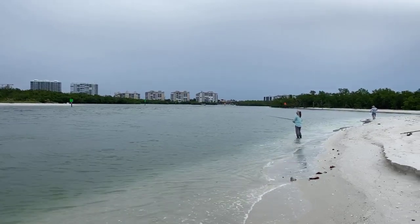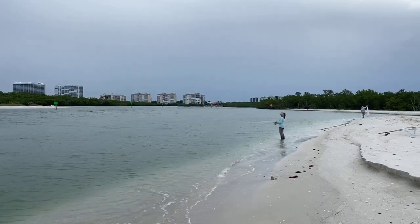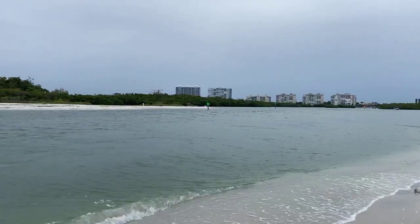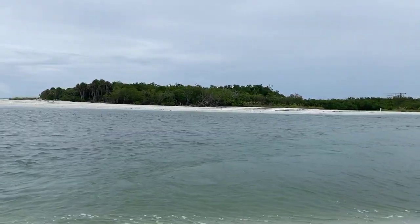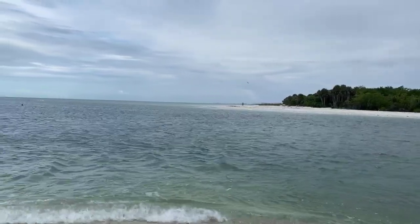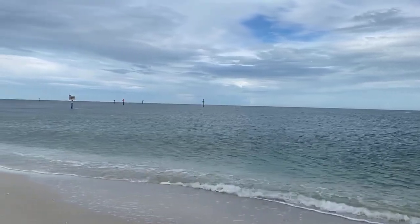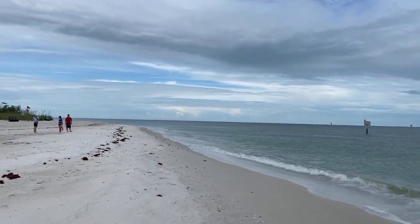Thought I saw something pop up down there. Maybe not, maybe just a little wave. Thought it might have been a dolphin. We've seen our share of dolphins here in the past. Little blue sky down there to the south now, a little more blue sky.